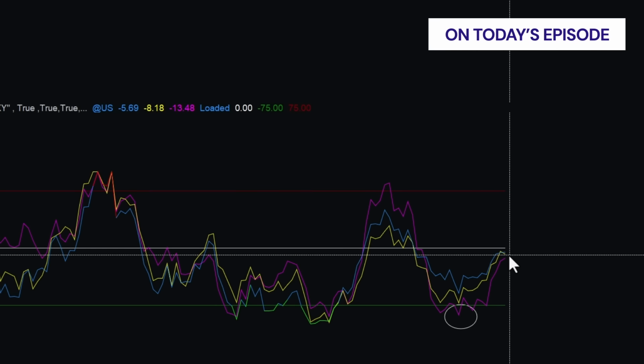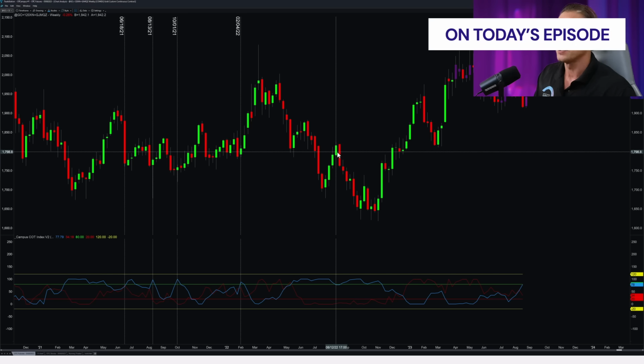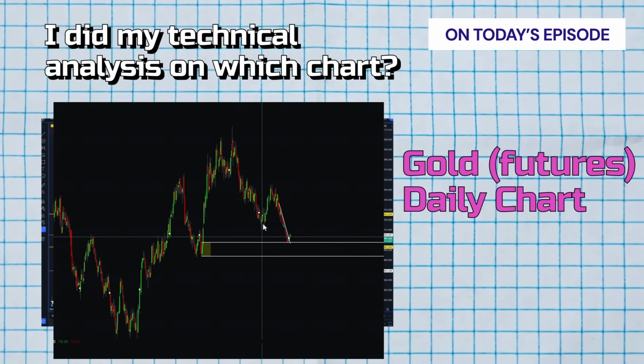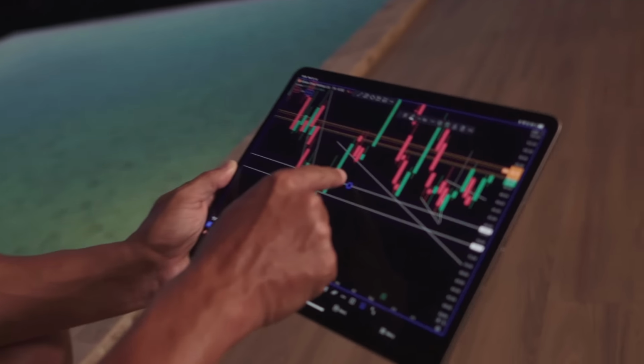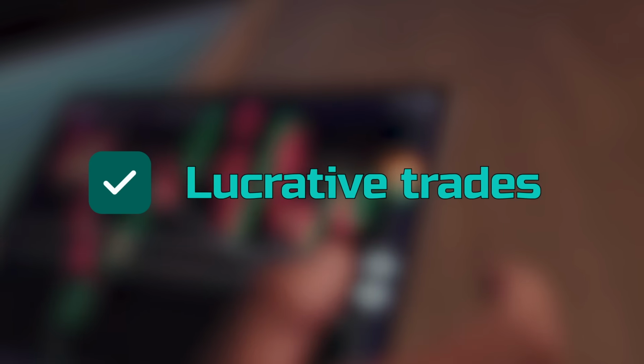I admit, you will not find it straightforward at first because you will have to spend some time analyzing the underlying assets over the continuous unadjusted charts. You can do this for any asset class you would like to trade. For me, I did this for gold and the US30. I assure you, once you master this concept and have the necessary tools, you will own a foolproof method of passing prop firm challenges and making lucrative trades.